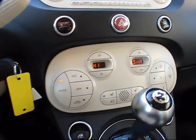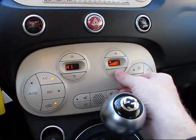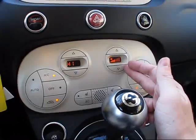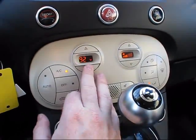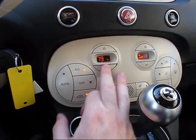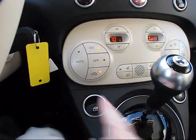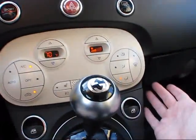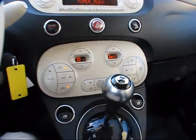It comes with automatic air conditioning. This is a single zone system, excuse me. Your fan controls are here on the right, the circular section here, as you can see, and also your different temperature controls on the right. It is a little bit warm in here, so we'll go ahead and turn it down just a tad. Full air conditioning recycling, as I mentioned before, front and rear defrosters, and also your different climate zones.